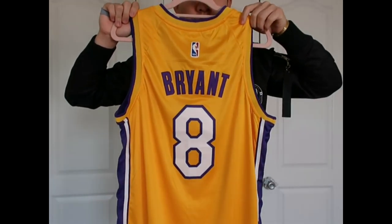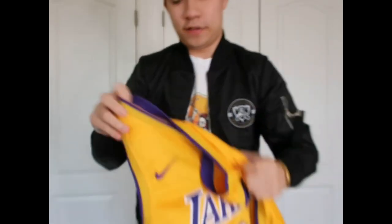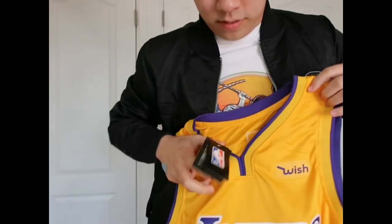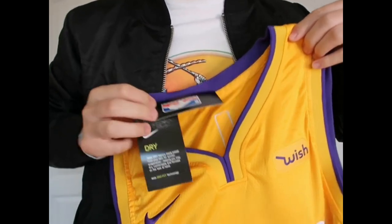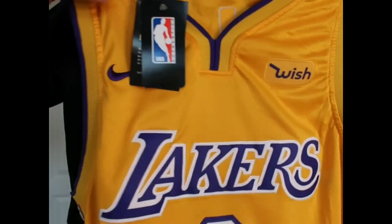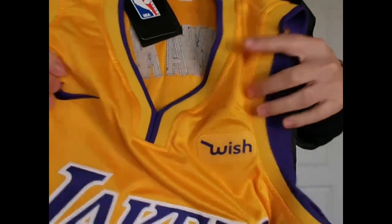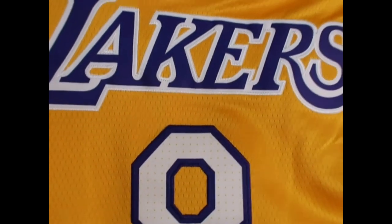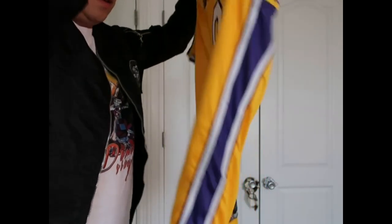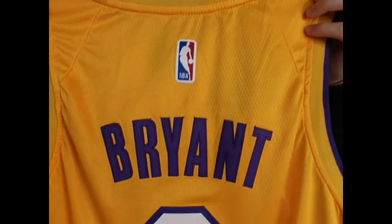That's the back. You saw the front already. Get you guys a close-up look of it with the tags. Take this bad boy off the hanger. And you'll see that there are some NBA tags and a dry fit logo on here. There's a wish patch as well as a Nike swoosh that is stitched in, as well as the Lakers logo stitched in. We've got the purple stripe down the side. And on the back, of course, we have the NBA logo down the middle.